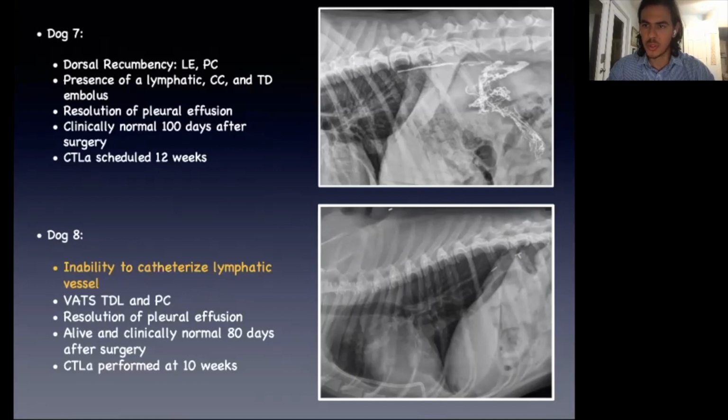Dog 8 was approached in sternal recumbency for VATS thoracic duct ligation and pericardectomy. However, the inability to catheterize lymphatic vessels led to the abandonment of the embolization procedure. There was resolution of pleural effusion and clinical signs, and the dog is clinically normal and alive 90 days following surgery. Follow-up CT was obtained 10 weeks following surgery.